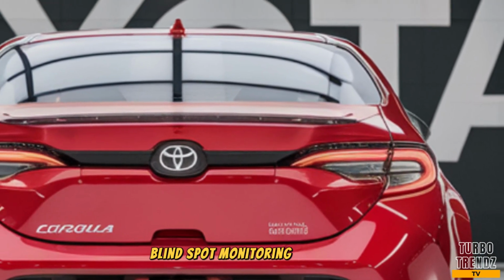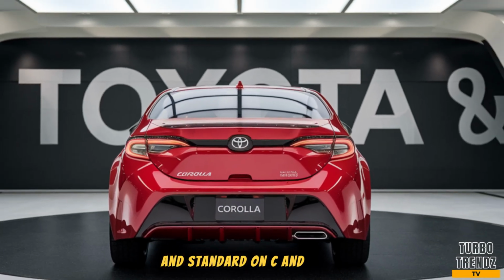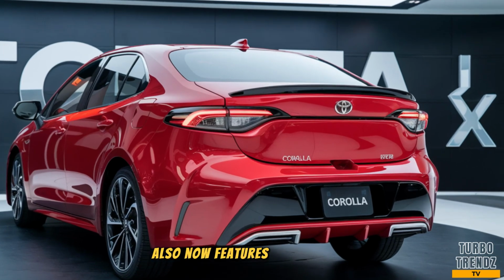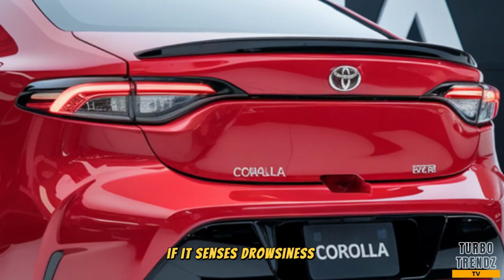Blind spot monitoring and rear cross-traffic alert are optional on lower trims and standard on C and above. The Corolla also now features a driver attention monitor that provides alerts if it senses drowsiness or distraction.